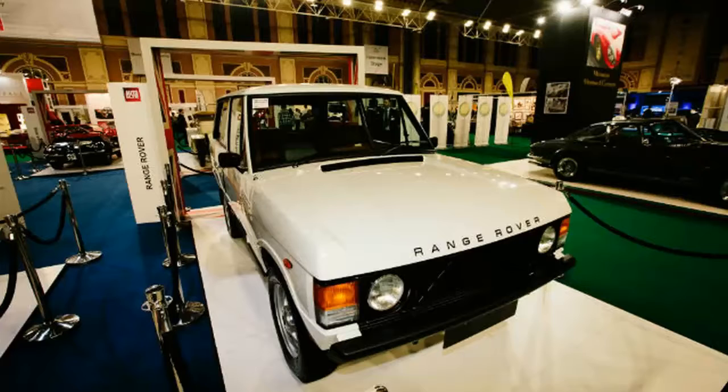The Range Rover was displayed in the Louvre. The Range Rover currently holds the honor of being the only vehicle ever to be displayed in the Louvre Gallery in Paris, thanks to the fact that it was considered a masterpiece of industrial design.